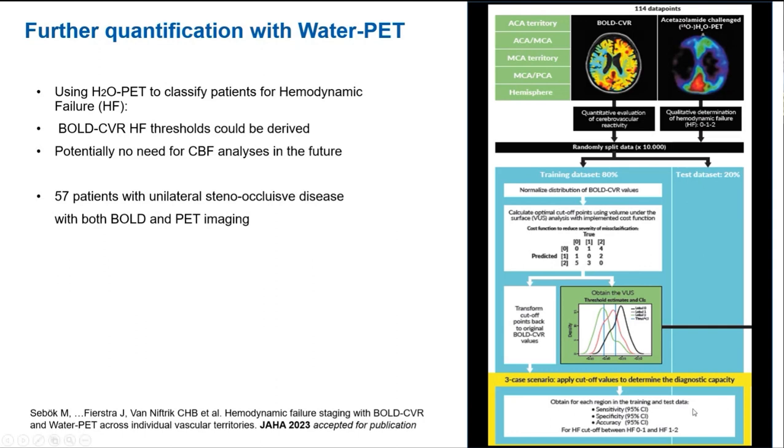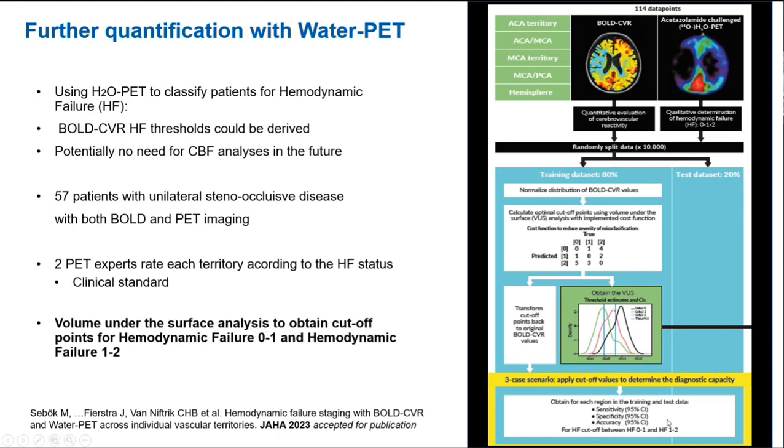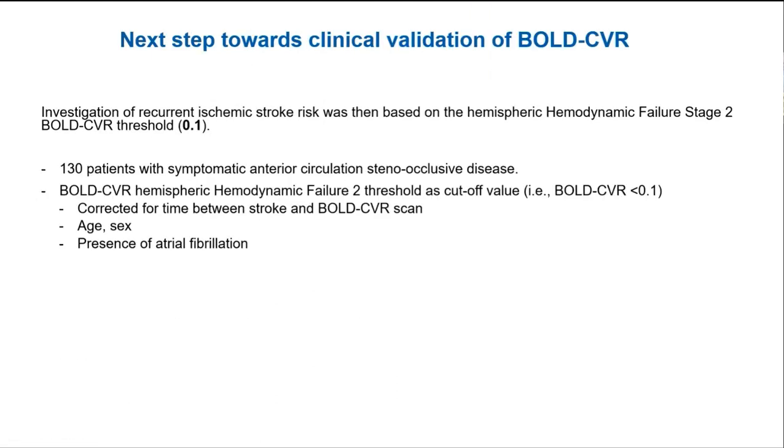So this came back from this analysis, and with this cutoff, we came to 0.1. So the 0.1 is percent bold change per millimeter mercury of CO2. And this is if a patient has less than 0.1 on the ipsilateral hemisphere of the pathology, we would classify this patient as having hemodynamic failure stage 2.